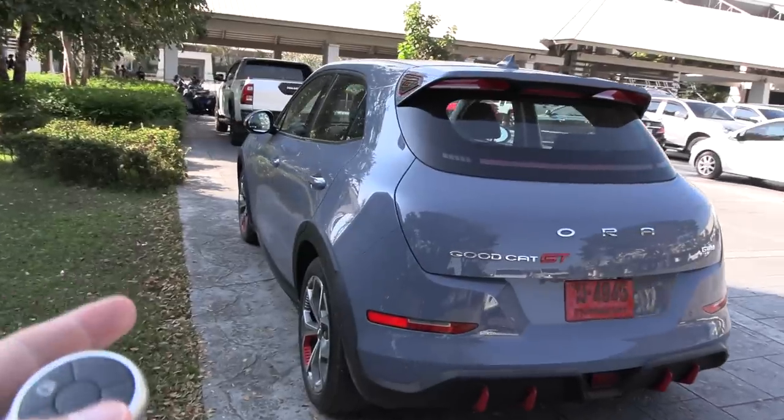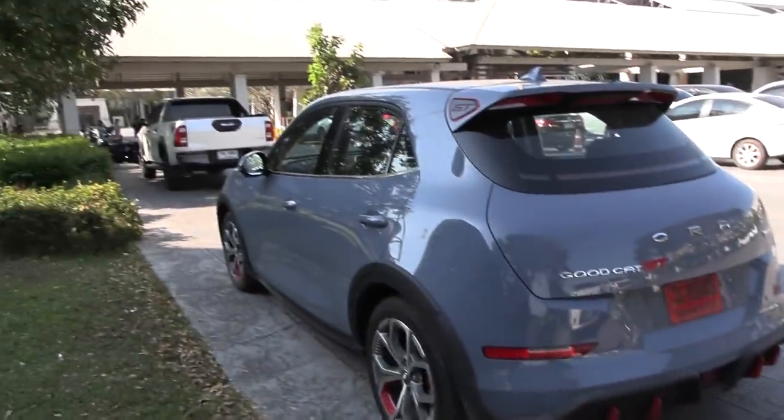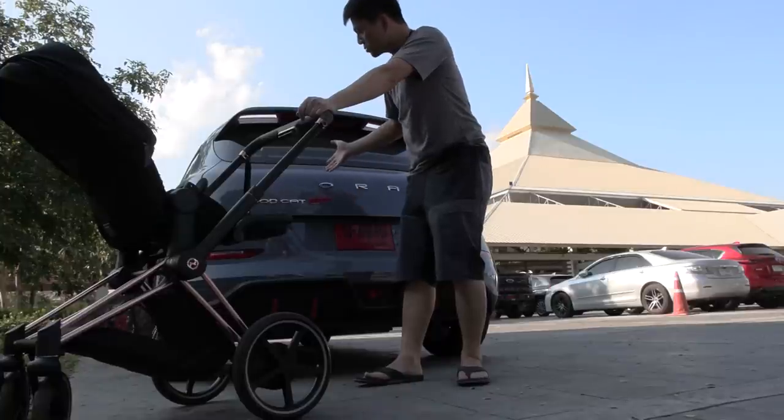Always run the air conditioning while I'm doing the preparation. Run the air conditioning as long as possible, and always find a spot in the shade. Right, we're done now. And every time we want to drive, it's extra hassle because we have such a small trunk here.